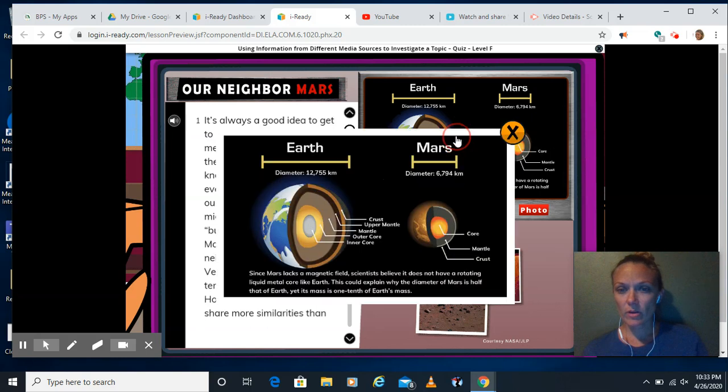So in our diagram, you can click on it to make it bigger because I know my old lady eyes could definitely not see that well. It shows us a comparison, right? The diameter of Earth to Mars, shows us what the inner cores look like. And we have a caption here, right? We have a text feature.